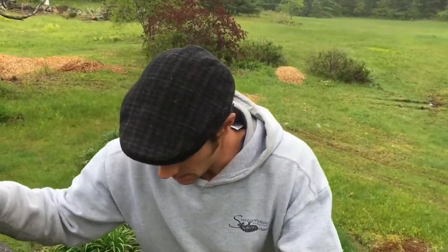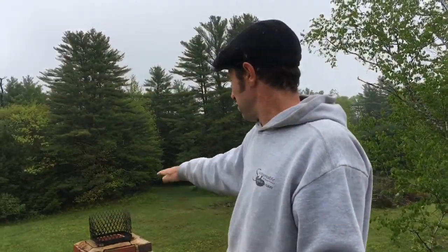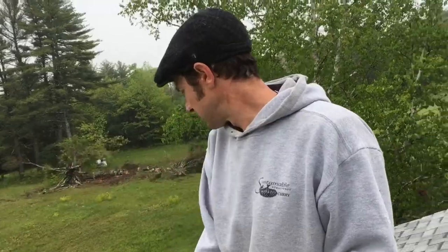I'm just gonna head up and inspect the chimney real quick, see what that looks like. It is gonna need to be extended to go at least 8 feet above where the roof is right now. So I'm just gonna talk to a mason to see what it would cost to get this extended up another 4 feet or so, and if that's even possible.